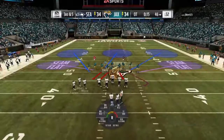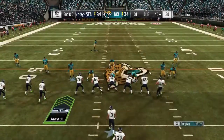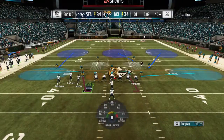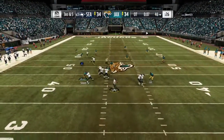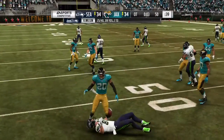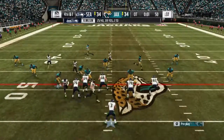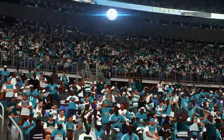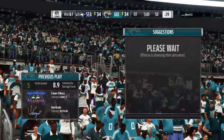And on 3rd down, a nickel formation here defensively. Tempo. Front left. From the shotgun, Wilson. He's got the tight end, Vanette. And he'll get it out to midfield. Looks like they'll spot it right at midfield at the 50. Just a 5-yard pickup, and it leads to 4th down.